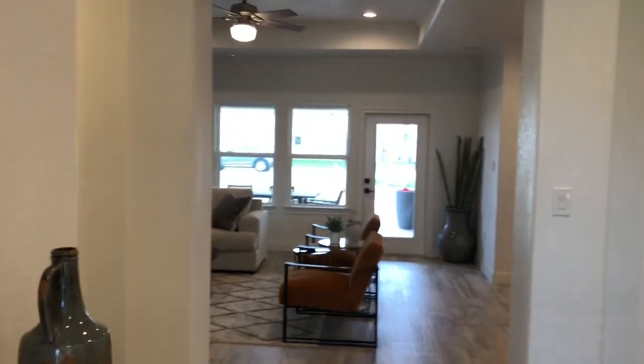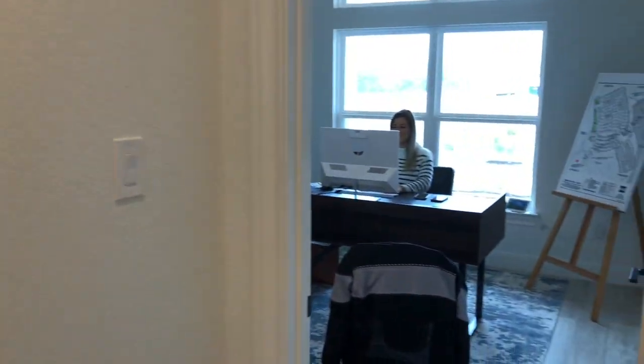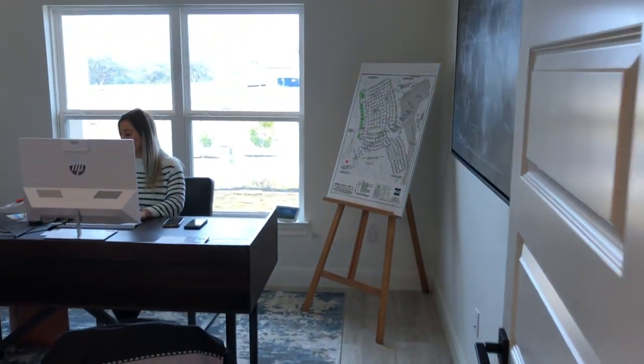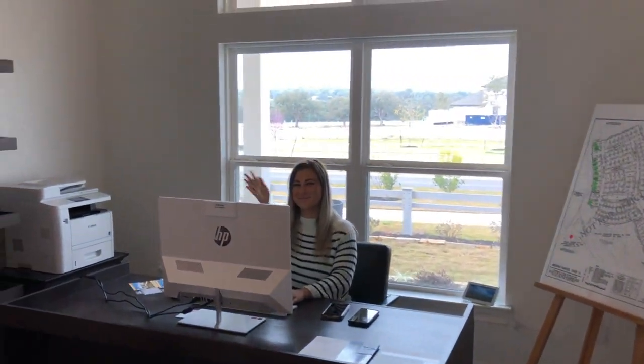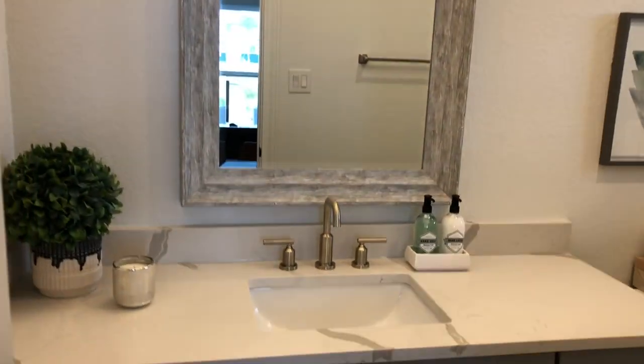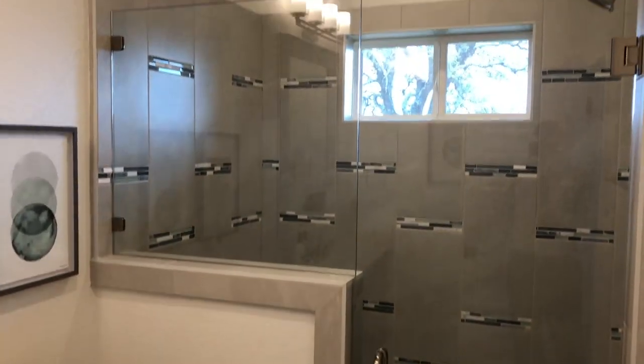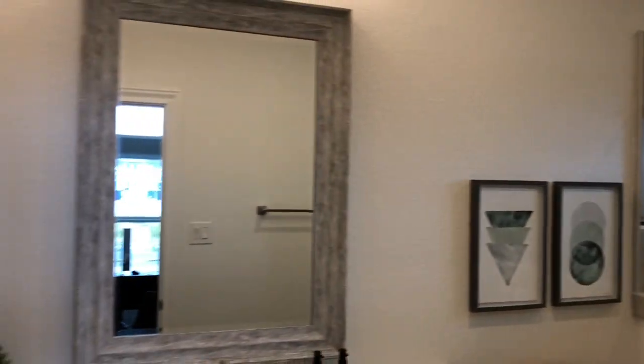All right, this is JUELL's model home. Right when you come in, you do have a guest bedroom. There's our sales rep, Courtney. So yeah, if you have guests staying, they get to have this beautiful bathroom all to themselves.